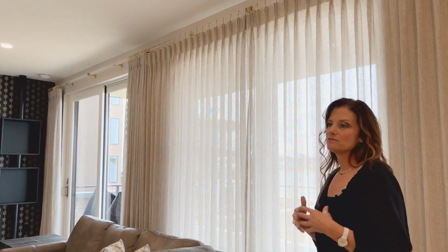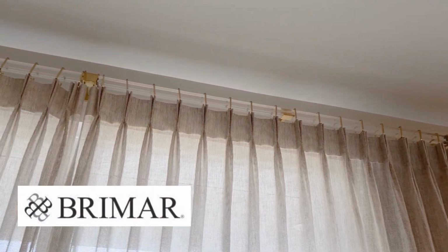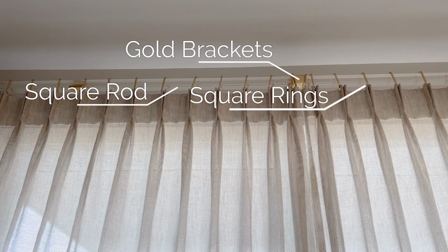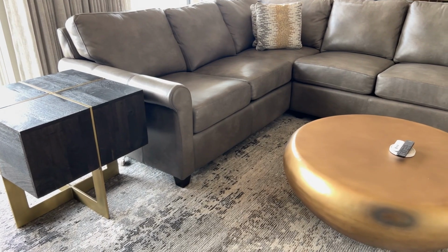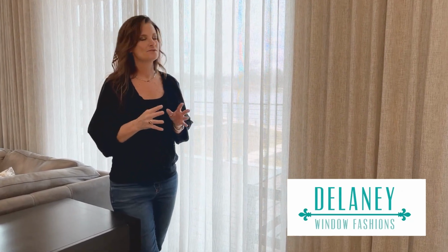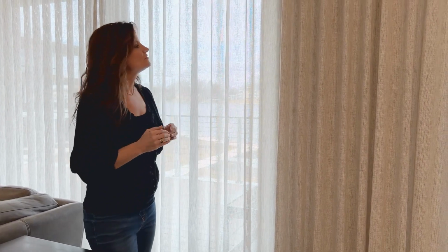So rather than doing your traditional drapery rod, let's do an acrylic. This is by Brimar and I absolutely love this company. We did a square rod and we paired it with the brushed gold brackets and square rings, which I think just looks amazing in the space, especially since there's a lot of black and gold accents. Huge shout out to Delaney Window Treatments. Sagita is just an absolute doll, and I think she did an absolutely beautiful job on these.